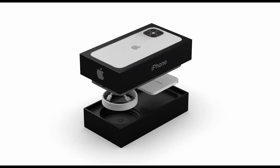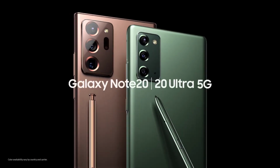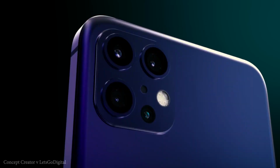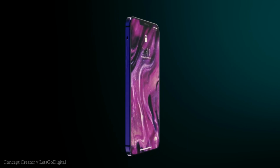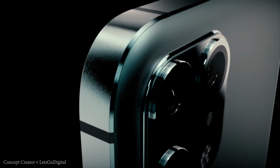Lastly is going to be the price of both the devices. The price for the Galaxy Note 20 Ultra is going to be $1,281, whereas the iPhone 12 Pro Max's expected price will be around $1,100. So overall, this is going to be an early opinion from my side based on the leaks and renders for the iPhone 12 Pro Max and the Note 20 Ultra, which was launched a couple of days earlier.